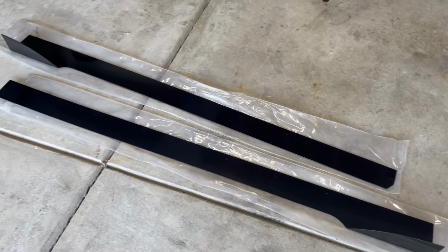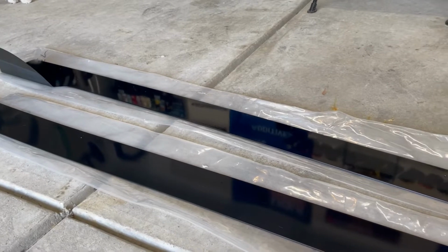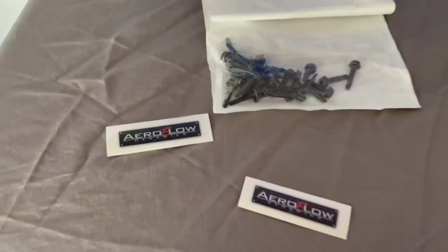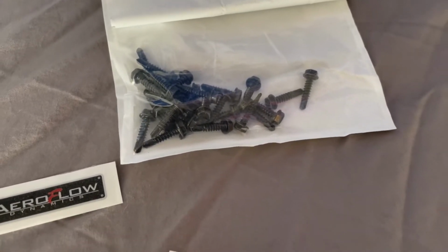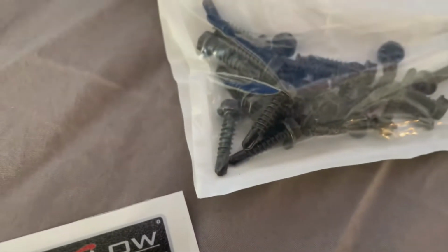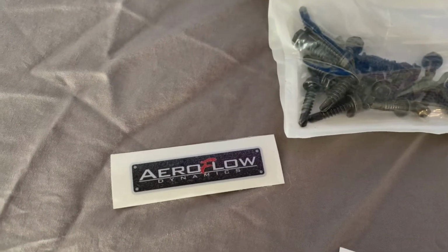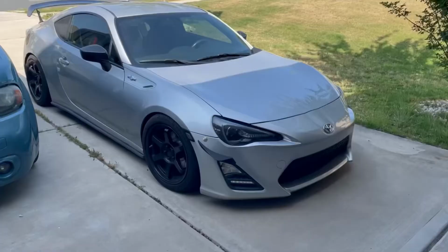But anyways, we've got the side skirt extensions unboxed. I just want to give you guys a little closer look of these, but these are, like I said before, the Aeroflow Dynamics side skirt extensions for the FRS and BRZ. They're metal, they look really, really awesome, and I can't wait to see what they look like on the car. Show you guys what else they came with also. So it does come with the hardware that's necessary to install them, including the screws. I think those are self-tapping screws, yep. And they come with a couple of little decals that you can put on the side skirt extensions. I'll probably put those on, but of course I'll see what they look like on the car without it. But anyways, let's get into the next package.